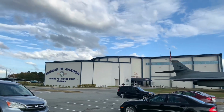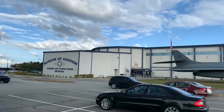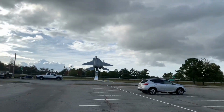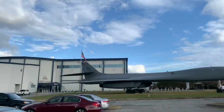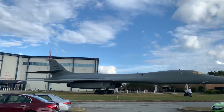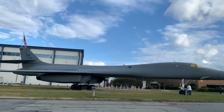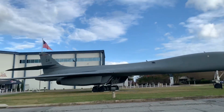So, like I said before the intro, it's our first full day here in Macon. Today, we're at Fort Robbins Air Force Base, and we're checking out the Museum of Aviation. First thing we're gonna see, we saw that one before the intro, we're gonna come over here and check out this B-1 bomber. Man, these things are cool.